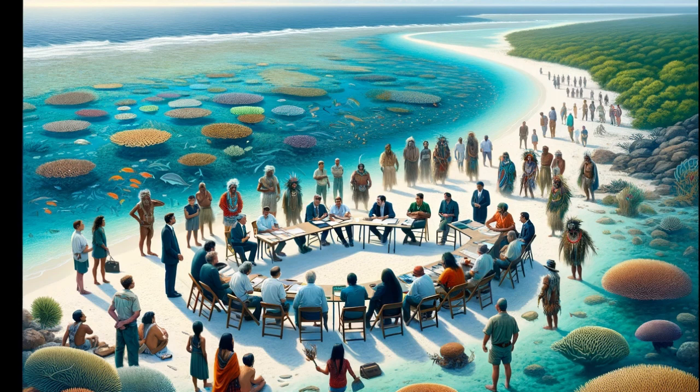The involvement of indigenous communities in the management and conservation of the Great Barrier Reef is crucial. Collaborative efforts between these communities and conservation agencies aim to protect the reef's biodiversity while respecting and incorporating traditional knowledge and cultural practices. This cooperative approach recognizes the invaluable insights that traditional custodians bring to contemporary conservation challenges.